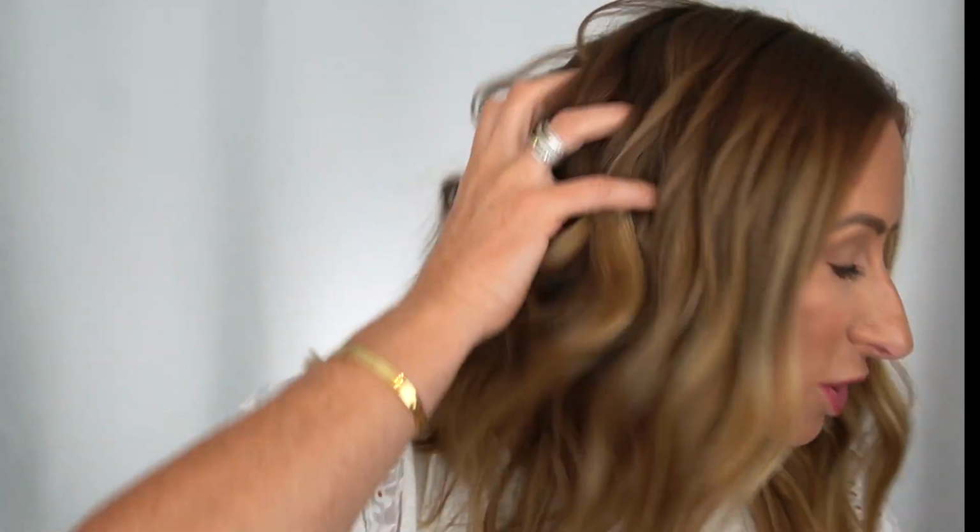As you can see, this side always falls a little bit more, doesn't hold the curl quite as well as this one. I'm sure everybody has that. It is what it is. Use a little bit of texture spray. This is the Pebble Beach, or Pebble. I always want to call it Pebble Beach. It might not be Pebble Beach. Navy. Yeah, it is Pebble Beach.